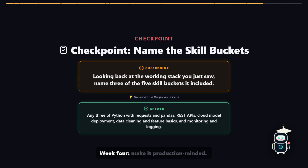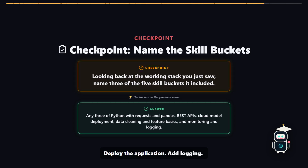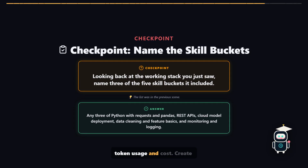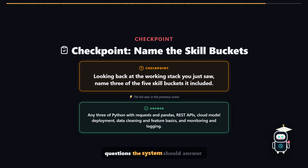Week 4. Make it production-minded. Deploy the application. Add logging. Track latency and errors. Measure token usage and cost. Create a small evaluation set with questions the system should answer correctly. Then test it after every major change.